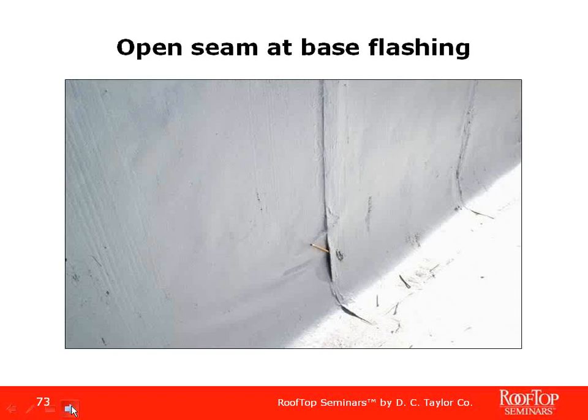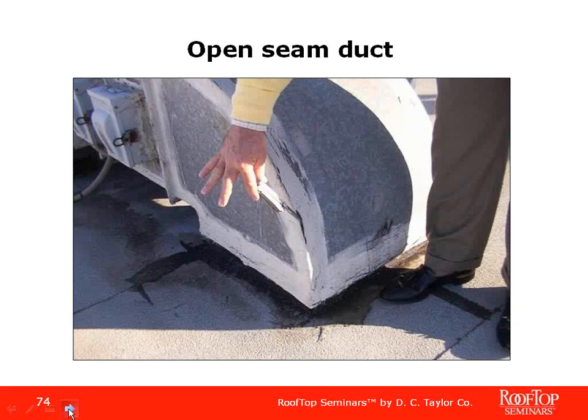Anything that's not a roof, anything that goes vertical, is termed a flashing. So in this case, we've got what's called a fish mouth here in the base flashing. Up here, you probably would need a wind-driven situation to create any water entry, but when you're down here at the base of the base flashing, that is a very high potential for a leak.